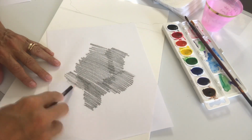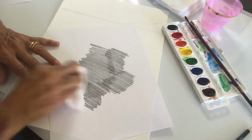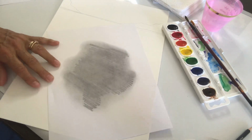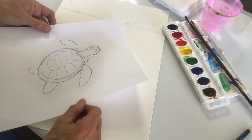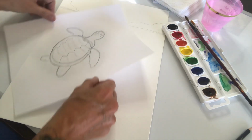All right, once I do that, I'm going to take one of my napkins and I'm going to rub it in. This is really important that you rub the graphite in. All right, after I do that, I am going to go and place it where I'd like my sea turtle to be. And I might like it to be right about here.